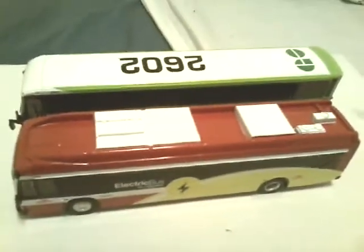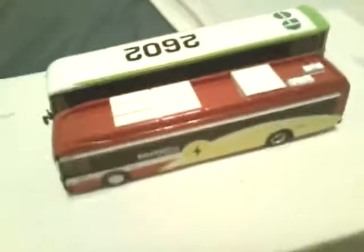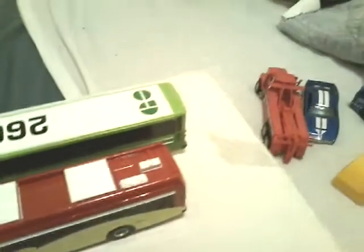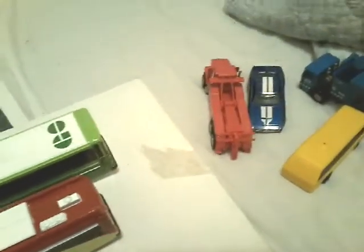But I think the size for the Go Transit is accurate. I think it should be longer and a little bit bigger, but I don't know. I mean, they're both 1:87 scale. I think the coach bus is supposed to be slightly bigger, which is okay. It's fair enough, because I believe these types of buses are supposed to be slightly taller and bigger than these ones. But they're not as tall as a double-decker bus, you know. A double-decker bus is taller.